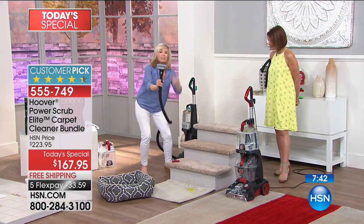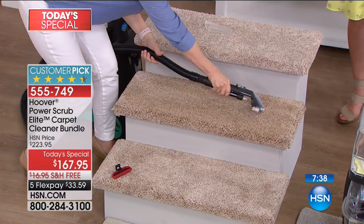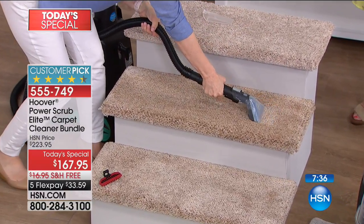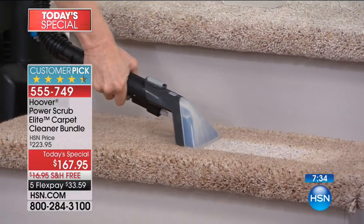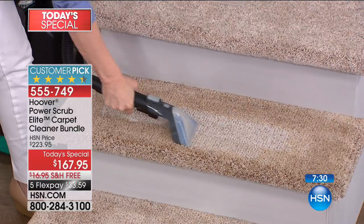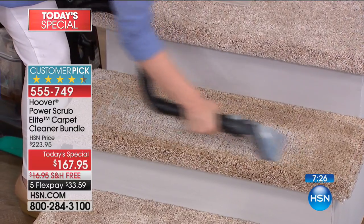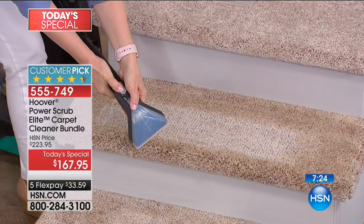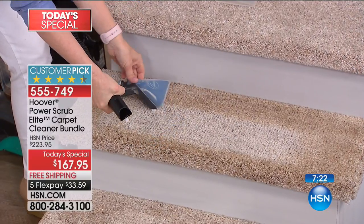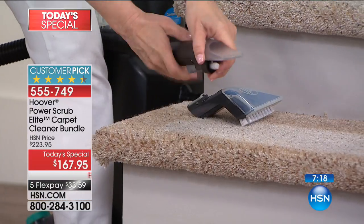Okay, so check it out here. Check out the power. Those little dirty footprints right here. Those high traffic areas. Look at that before and after. And you can scrub with those brushes if you need to. Your brush pops off like that. So there's your suction. That's a little crevice tool.